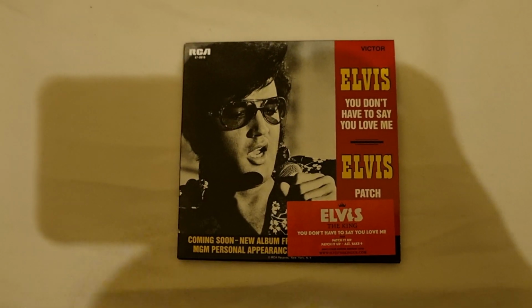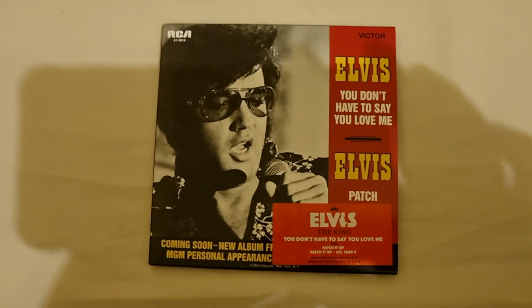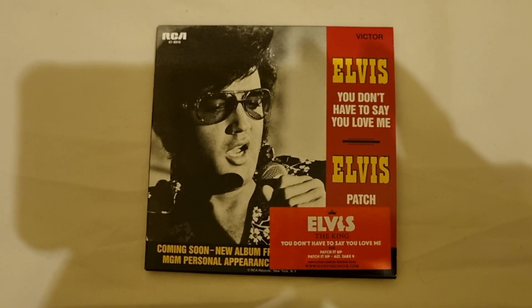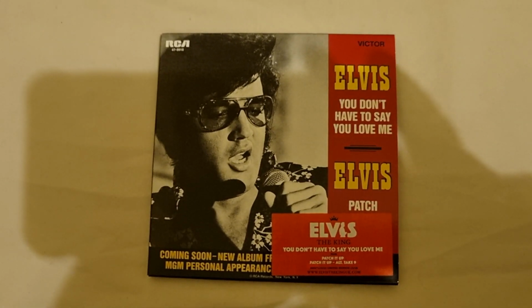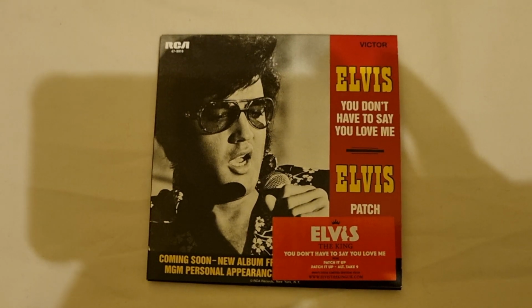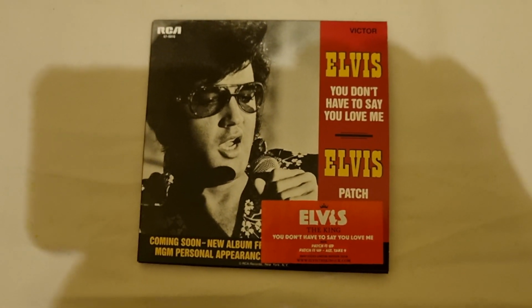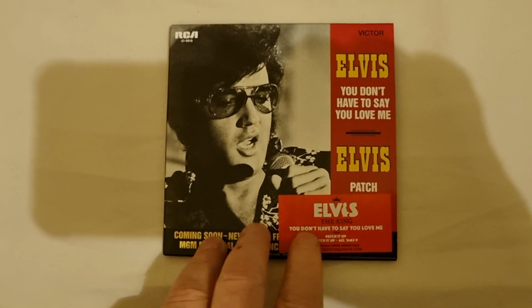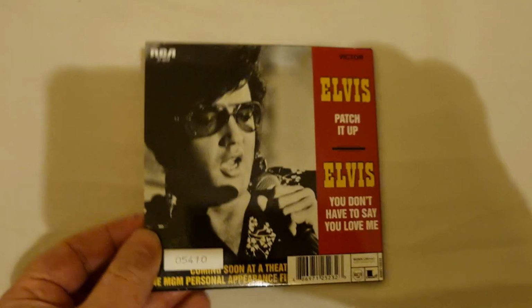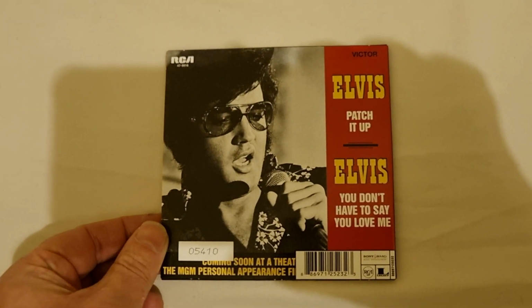The next one is You Don't Have to Say You Love Me, which is a 1970 release from Elvis. In the United Kingdom, this reached a peak position of number 9, and in the United States, a peak position of number 11. And again, I also love the original by Dusty Springfield, but Elvis did a great cover version of this. And on the flip side, you had Patch It Up, another great song.